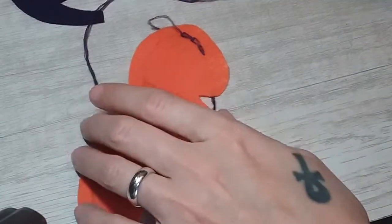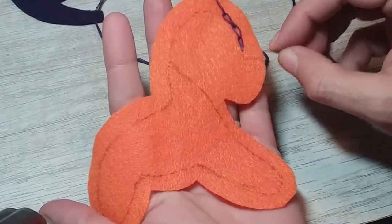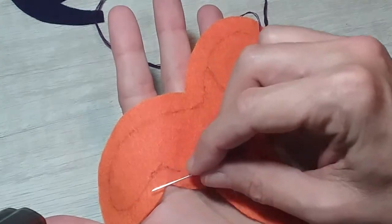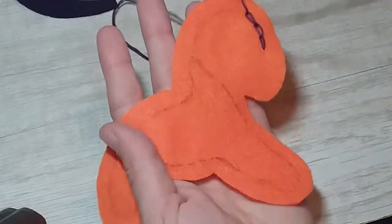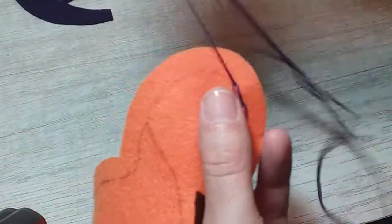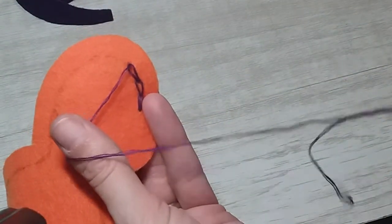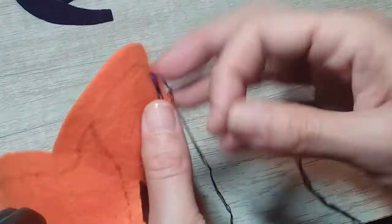Now when we do this, the reason I like to start at the top of his head is I'll work my way up over his head, down his back, through his two legs and belly, and then up through the neck, and that's it. So it makes it nice and easy that way. I like to keep my thread on the left, depending on if you're right or left-handed. I'm right-handed, so I like to keep my thread on the left when I do my chain stitch.